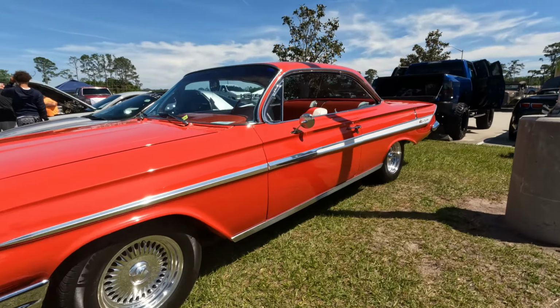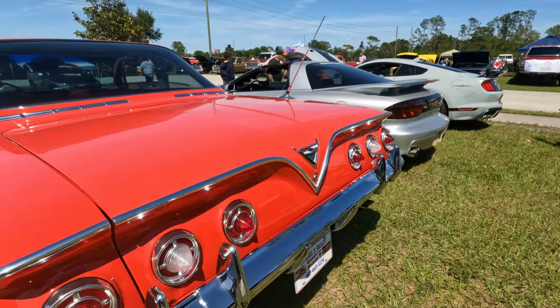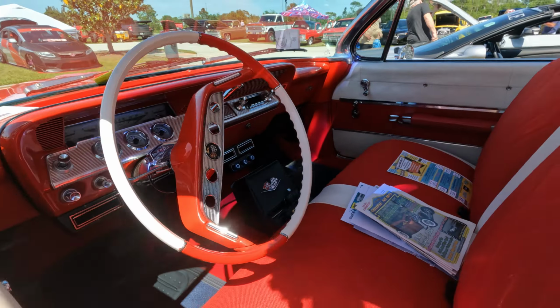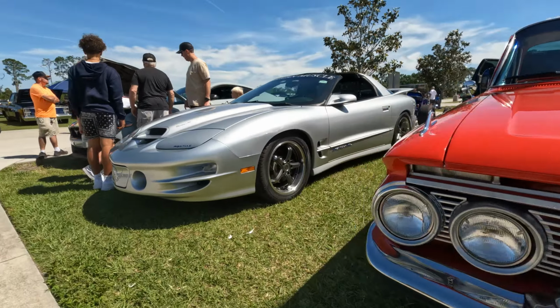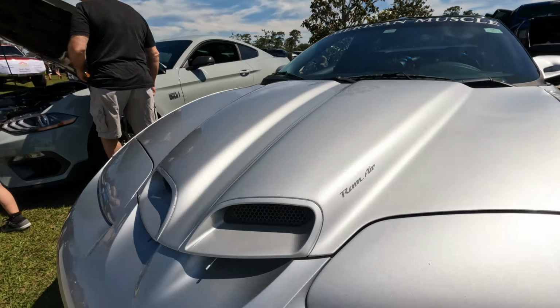And this Impala we parked right beside, the red and white color scheme, is probably one of my favorites. With the red and white interior, just a beautiful car. It's got the bubble top windshield on it. Man, sweet. All right, let's look around and see what else we can find. Oh, and the Trans Am. My ride or die right there.